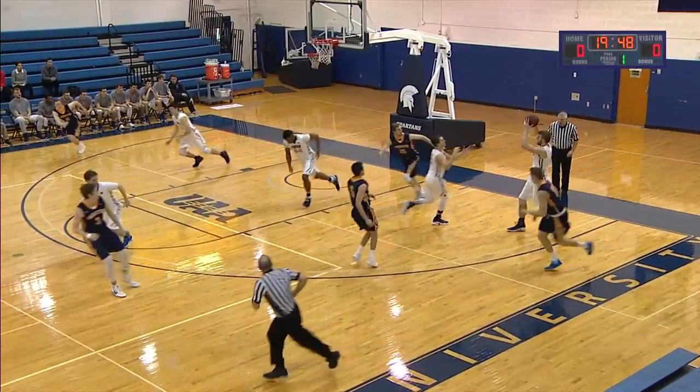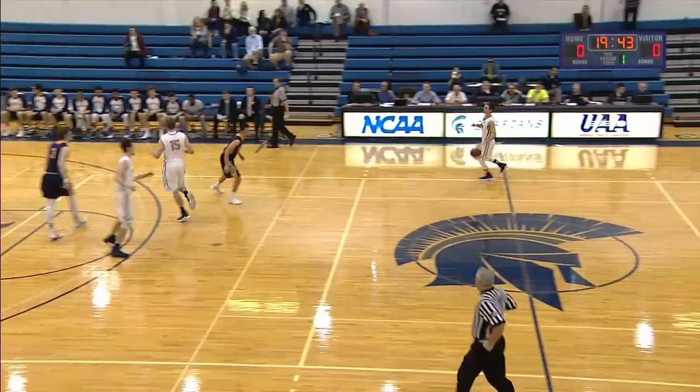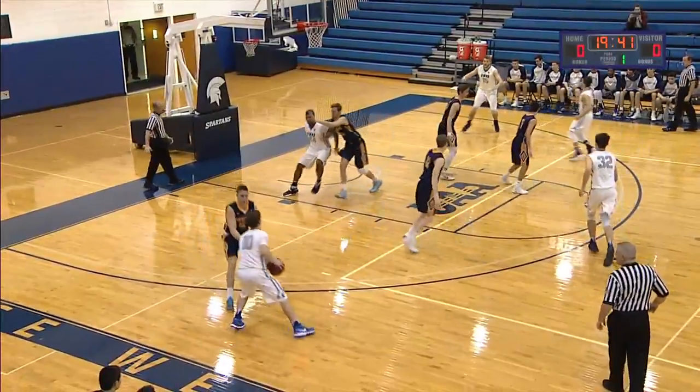Spartans starting a zone, and it creates a turnover. David Black will control it. Here's Javi Alvarez. He'll bring it up for the Spartans wearing their home white, trimmed in blue and silver.